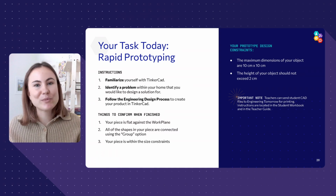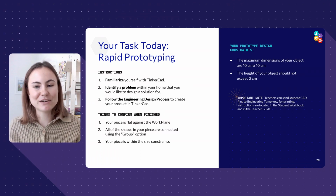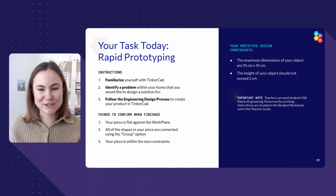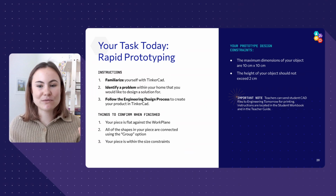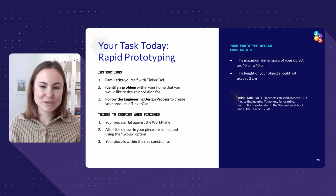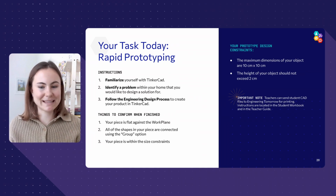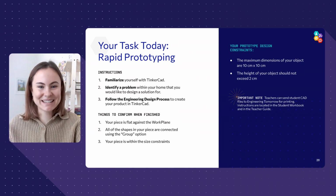And so Engineering Tomorrow will print out your designs for you. And once you receive your print back from us, you can complete the testing and evaluation of your design. So just note that teachers should collect all the student files and send them to us for printing. And there's some instructions for how to do this located in the student workbook and the teacher guide. And we're very excited to see what you create.